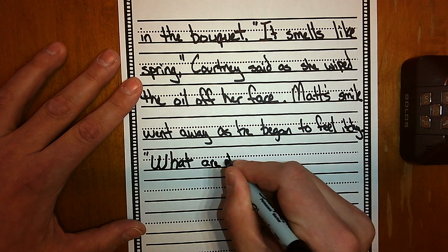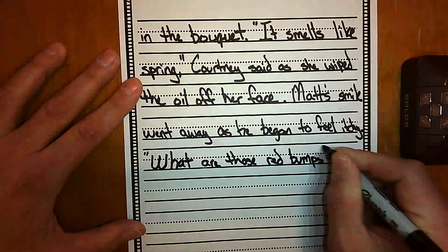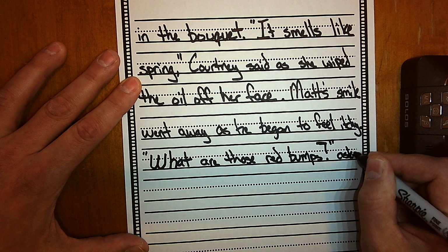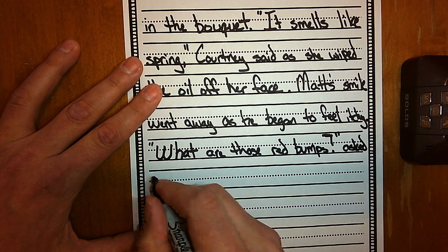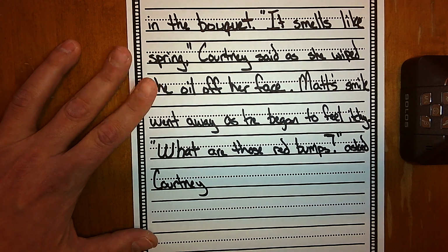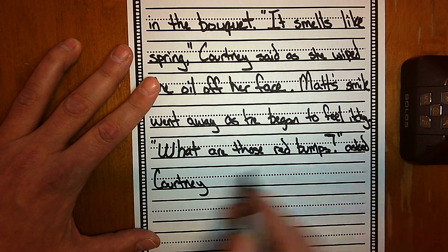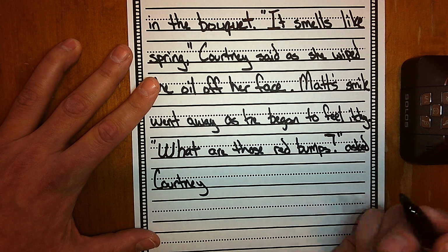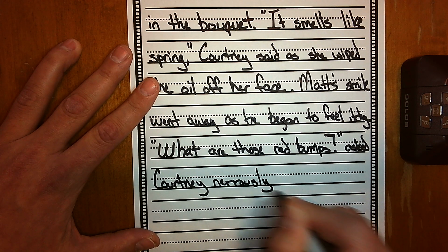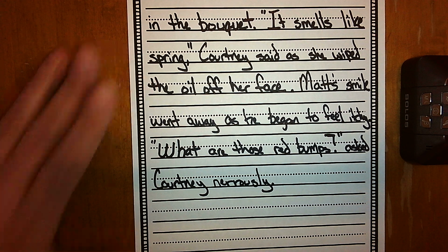What are those red bumps? There's my question mark. Asked. She's asking. Asked Courtney. And how is she asking it? Maybe she's going to feel a little nervous now because, wait a second, Matt's smile went away. He's feeling itchy. He's scratching. What are those red bumps? Asked Courtney. Nervously, maybe. Asked Courtney nervously. Again, describing how the characters are feeling and really stretching it out.